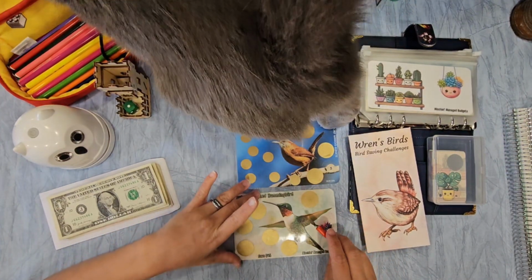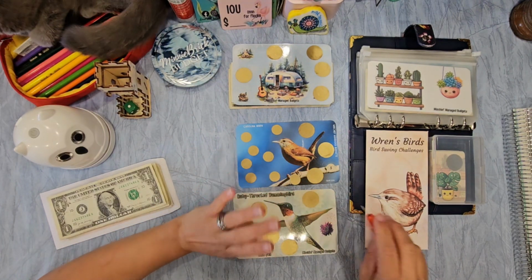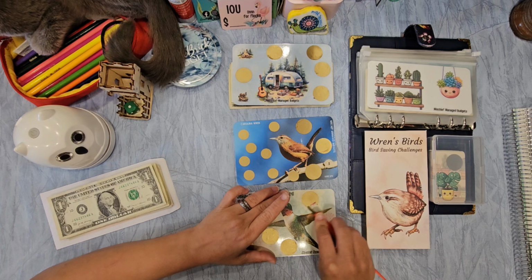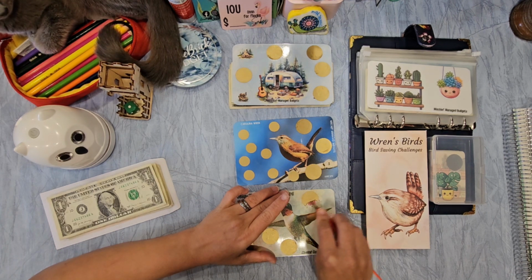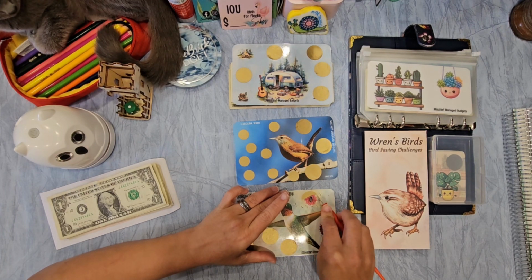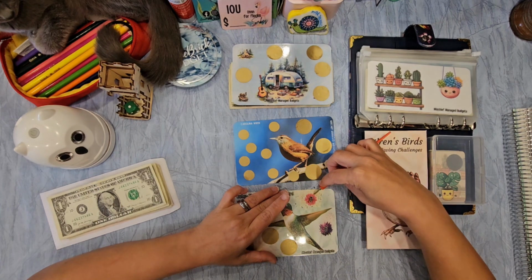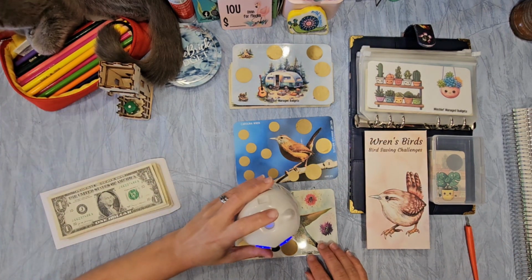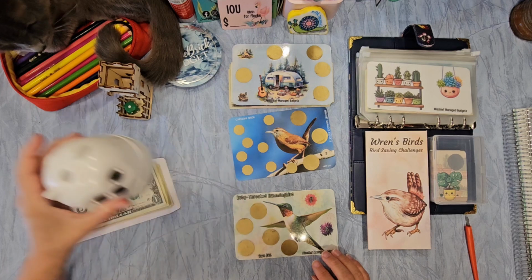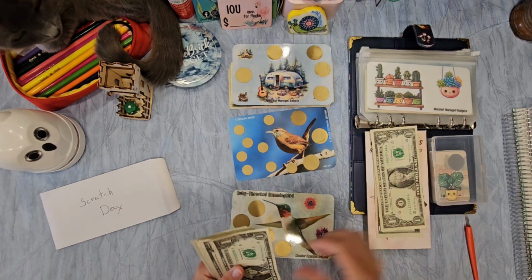Let's start with our ruby-throated hummingbird scratch off. Every one of these is from Wren at Mischief Managed Budgets. So let's start here with our hummingbird and go from there. And it is a 7. So not too bad. Yes, I'm one of those people who have to scratch it all off. Might be loud. Oh my god, that's so nice. It works so. Oh, I love it. 5, 6, 7.